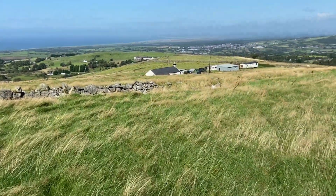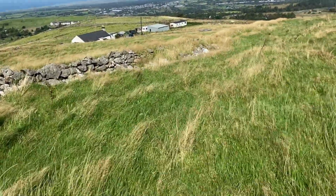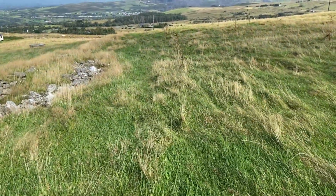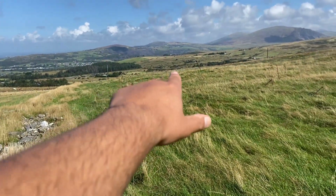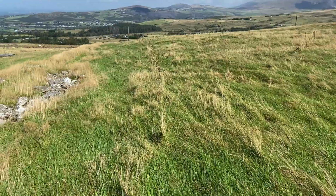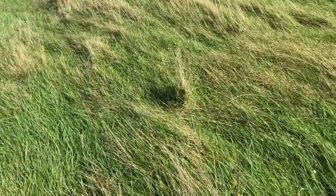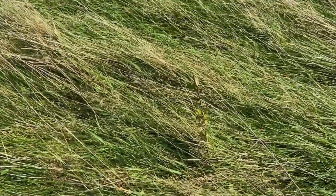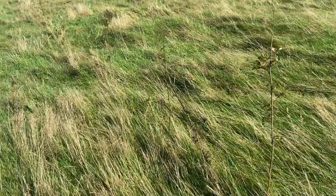So there's this part here. You can sort of see them just down here. And then it sort of curls round. The only problem is these ones were eaten by the sheep that got in. So that was a bit of a nightmare, but they're still alive. They're just a bit shorter. There's a few that have died, but I think they were dead anyway.